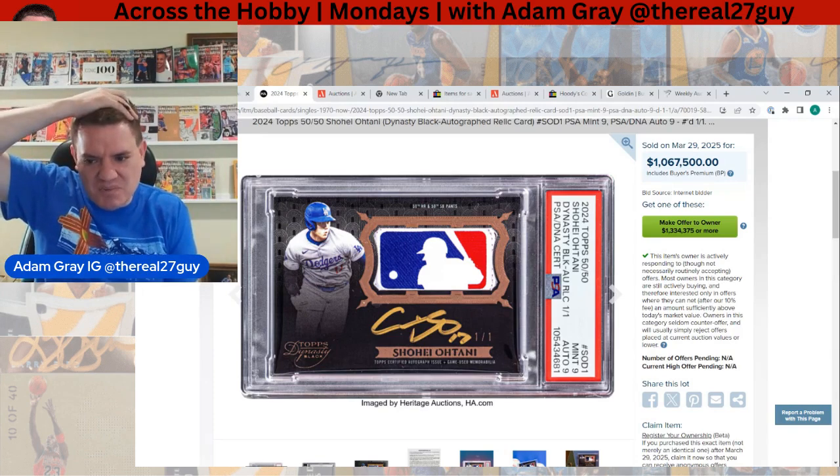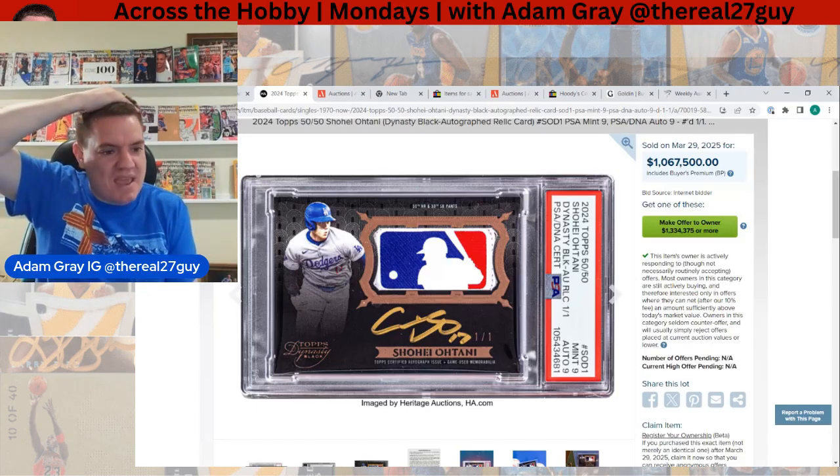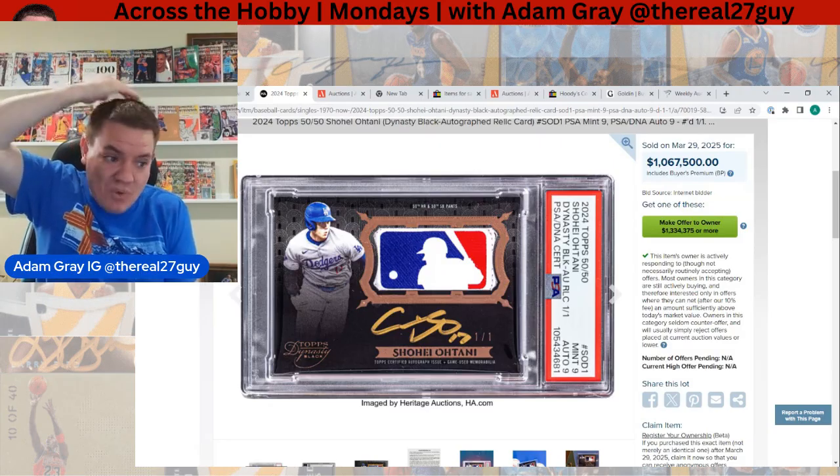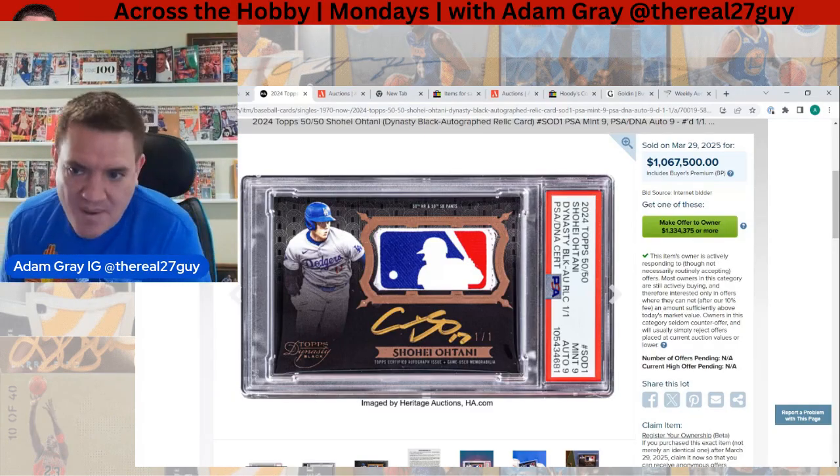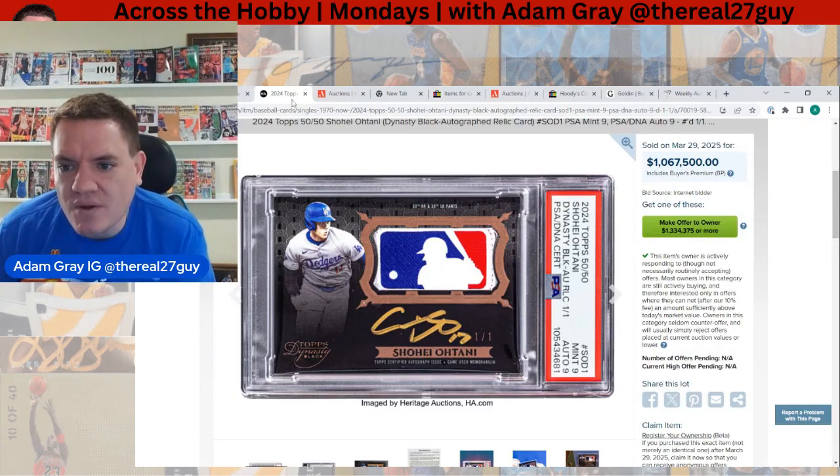It's probably what it should be graded. It's just amazing. And to me, the fact that it got close to the Skeens made me feel really good. But if I got to choose one, I'm taking this card by a long shot. And I might prove to be wrong, but that's how I feel about it.